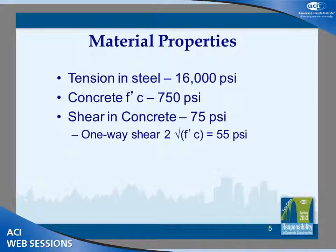I thought I'd share this with you as far as material properties. Look at tensioning steel, 16 KSI, concrete compressive strength, 750 PSI, shear in concrete, 75 PSI. Although they were very close to 2 square root f'c, which was very interesting, even back in the day.